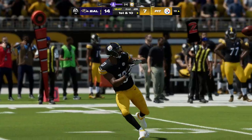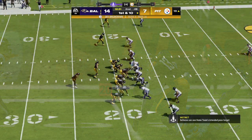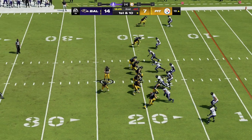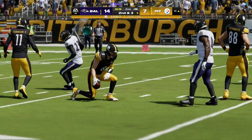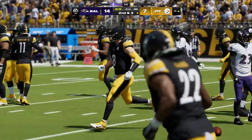That was a nicely run slant route, and what the receiver's trying to do is make the defender think he's going upfield for a deeper route, and then breaks it off, usually after about 3 to 4 steps, and cuts towards the middle of the field. And now what he's trying to do is use his body to keep the defender away from the football and get the quarterback a really nice target. Nice work to get 7 out of that, and it's 2nd down.